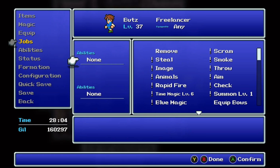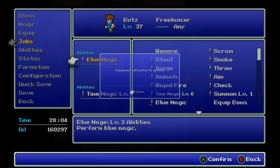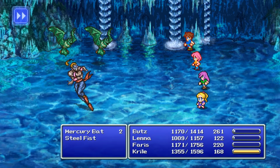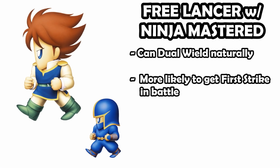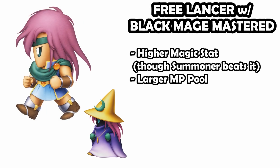that leveling up jobs not only gets you new abilities for you to equip as you see fit, but when you master a specific job, you not only get all their abilities unlocked, but their innate abilities are permanently added to the freelancer role. A freelancer with a mastered ninja can just naturally use two weapons without needing to equip the dual-handed skill. A freelancer with a mastered black mage has more magic power and MP than usual.